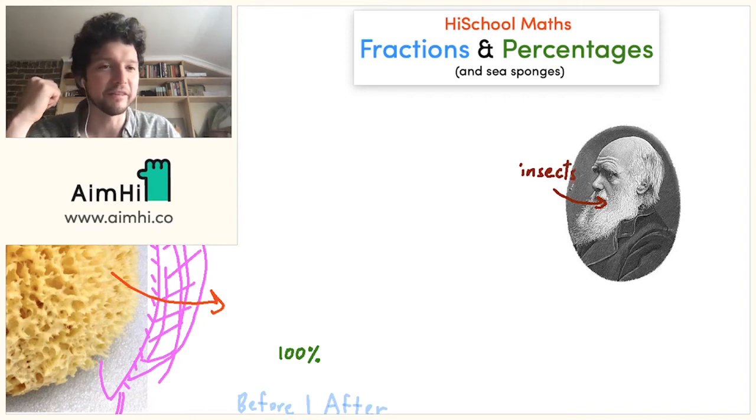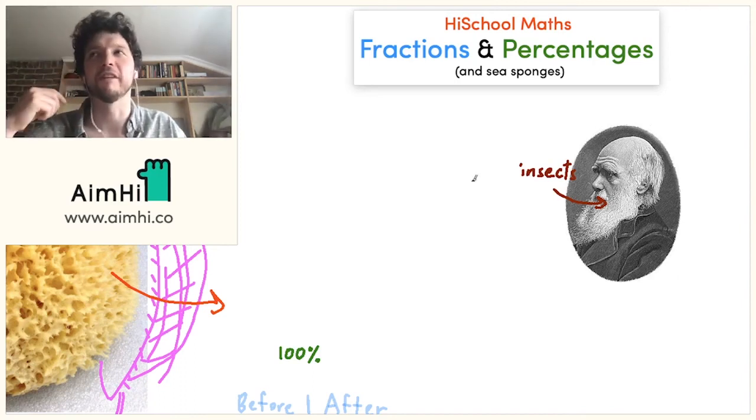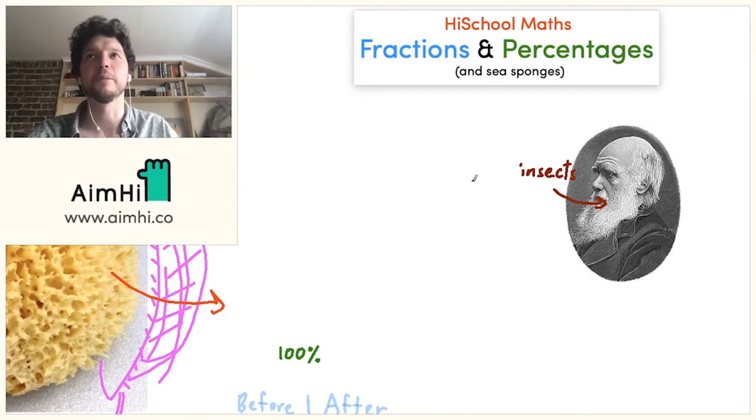So I'll draw little insects going to his mouth. Darwin was pretty cool and pretty extreme and pretty weird, and it would have been really interesting to talk to him as a human being.